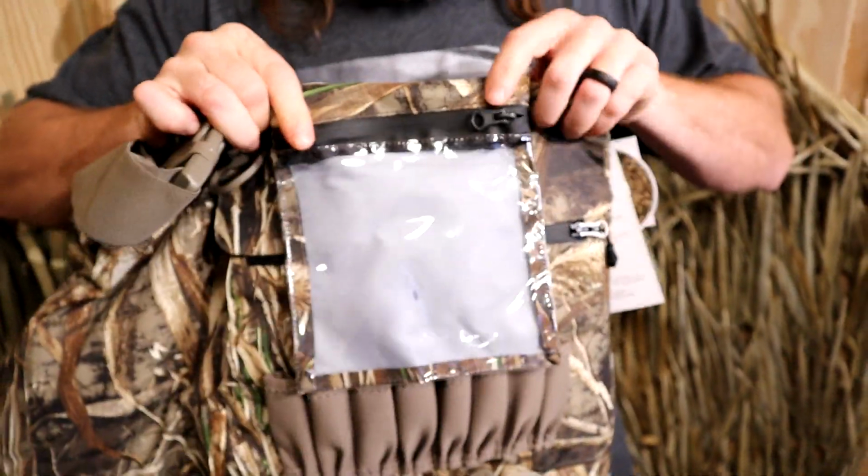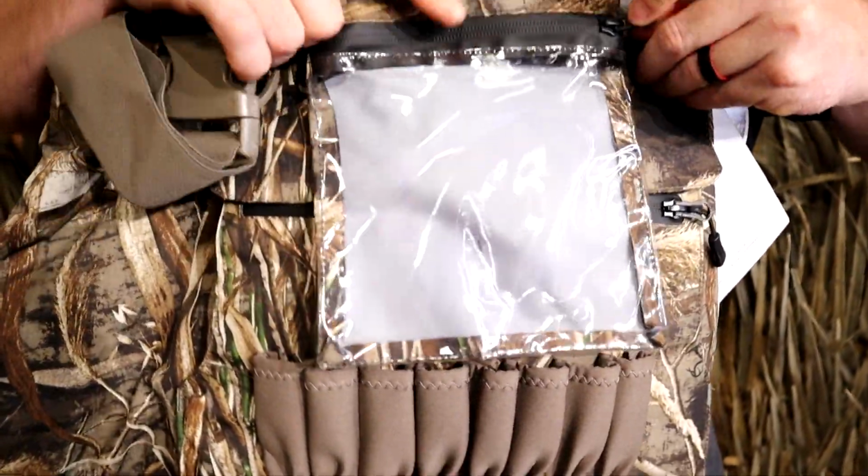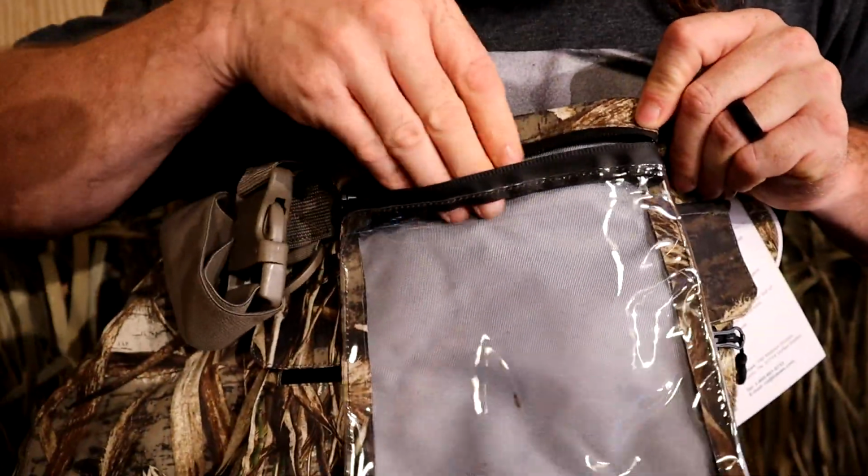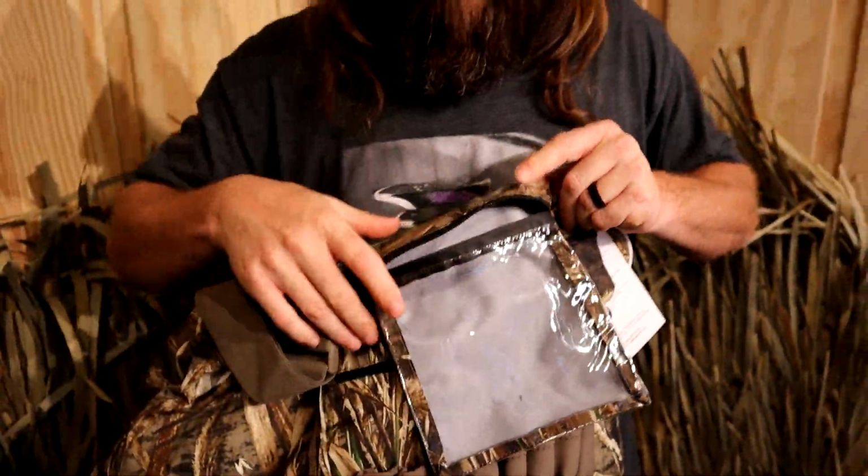Also in the front, on the chest part, on the inside, it has another waterproof zippered pocket. See that waterproof zipper? I really like that. That's a good place where you could keep your license, maybe your day permit, whatever you may run into. You can get to it very easily without having to dig through your blind bag. It's safe. It won't get wet. It won't get damaged, and it's right there on you at all times if you were to run into any law enforcement official just checking licenses or permits. You got it right there in the front of you in a waterproof pocket, and it's good to go.